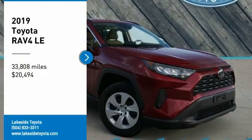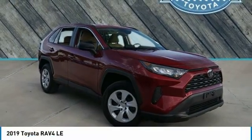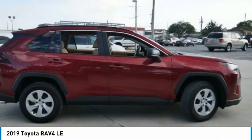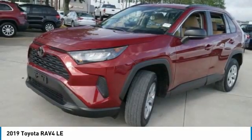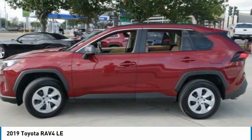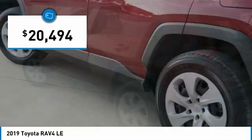Looking for the right vehicle? Check out the 2019 RAV4. The RAV4 is one of the most fuel-efficient SUVs in its class. Versatile and efficient, RAV4 mixes the comfort and drivability of a sedan with the benefits of an SUV. This highly evolved, well-packaged crossover SUV lets you have it all and is priced below $25,000.